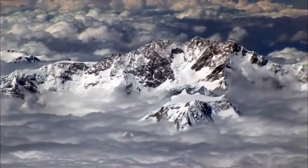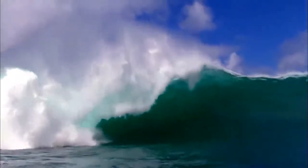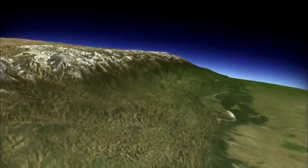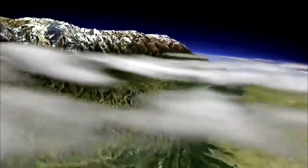The formation of the Himalayas has changed the entire landscape, an epic evolution from ocean to immense mountain range, and created one of the world's most important weather systems, the monsoon, which supplies fresh water to 1/5 of the world's population.